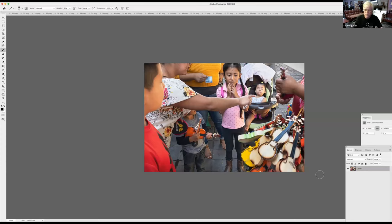In this case, your eye would probably start at the violins in the bottom right, go up the side, see this hand right here, and then the toddler, and then the finger with the hand, then this girl right here, and then somebody with a 20 peso bill ready to buy something, this face here, then a little boy down at the bottom, then the shoes on the street, and then here you go again, and you start to circle all over again.